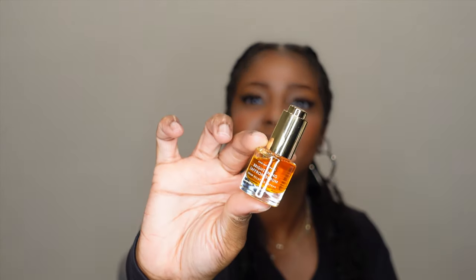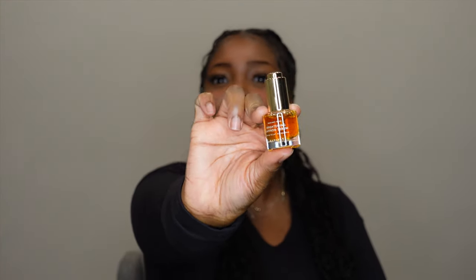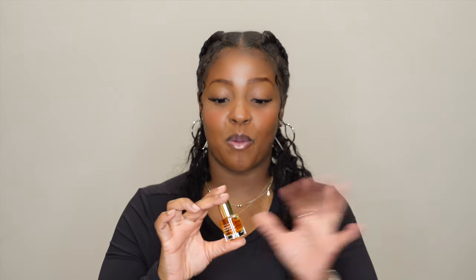I've never used anything from this brand, but when I saw a saffron serum and it was of a good price, and plus I get my discount, please say less. So here's what it looks like. It is tiny, guys. It is tiny and pricey. Now I'm hoping that this is going to give that radiance. It's going to remove any dark spots that I may or may not have on my face. And yes, we're going for glass skin. We are going for radiance. We're going for glow. So we're going to see what this does.